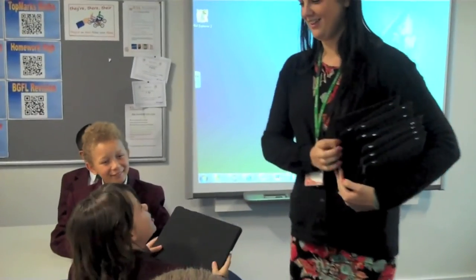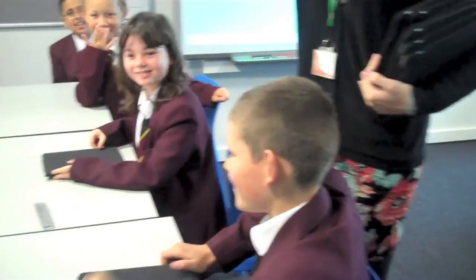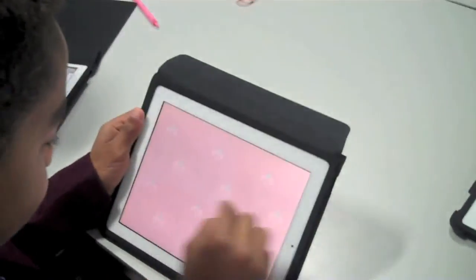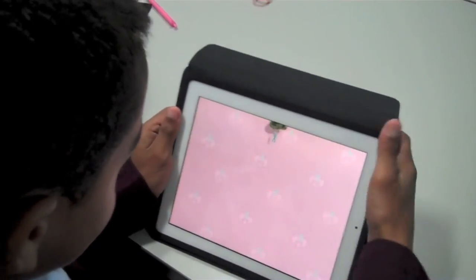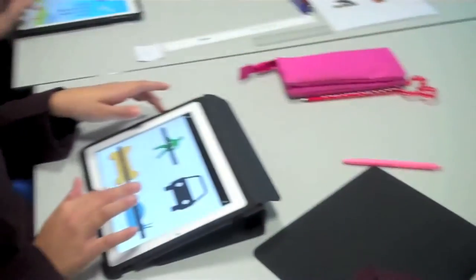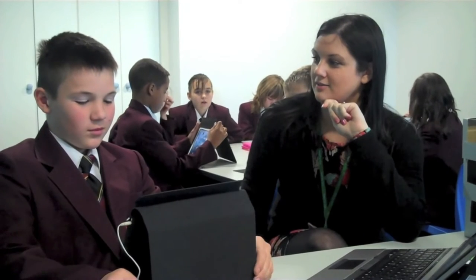We try and make learning fun and engaging. Here are some students within our support centre using iPads to improve their speaking and listening skills. They are playing learning games guided by their learning mentor.